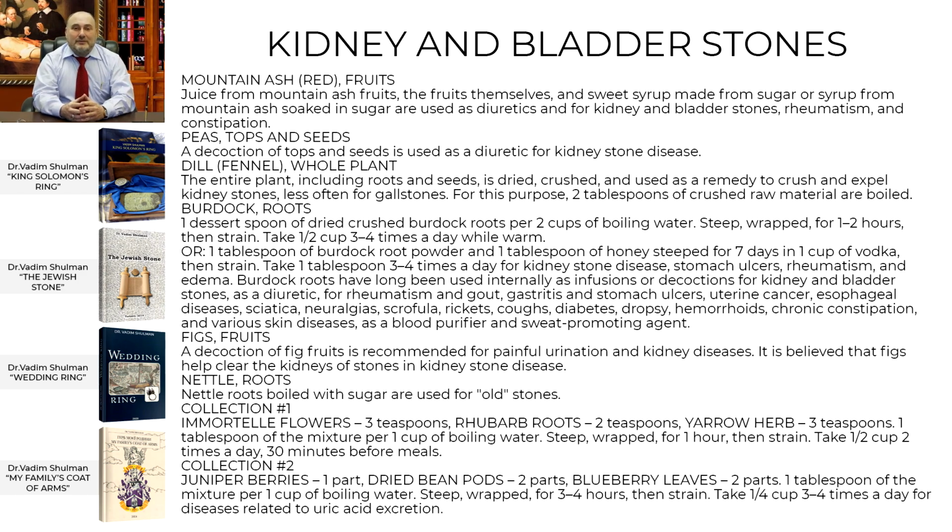Collection number 1. Immortelle flowers, 3 teaspoons, rhubarb roots, 2 teaspoons, yarrow herb, 3 teaspoons. 1 tablespoon of the mixture per 1 cup of boiling water. Steep, wrapped, for 1 hour, then strain. Take half a cup 2 times a day, 30 minutes before meals.